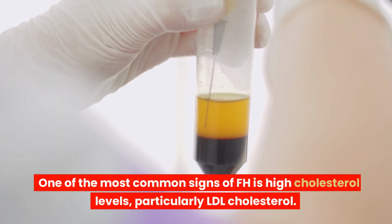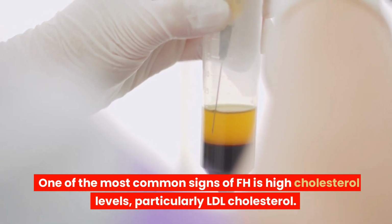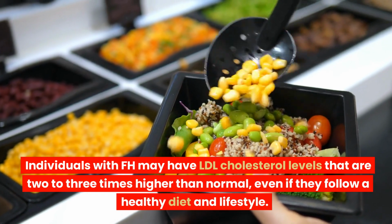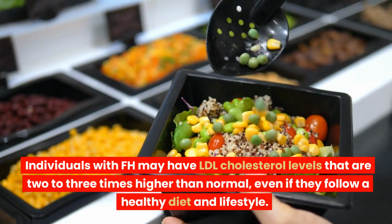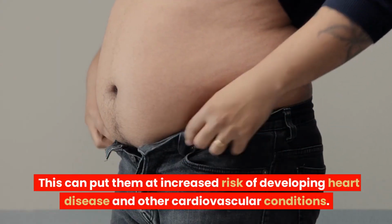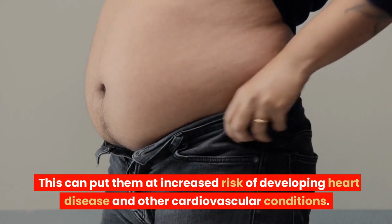One of the most common signs of FH is high cholesterol levels, particularly LDL cholesterol. Individuals with FH have high LDL cholesterol levels that are 2 to 3 times higher than normal, even if they follow a healthy diet and lifestyle. This can put them at increased risk of developing heart disease and other cardiovascular conditions.